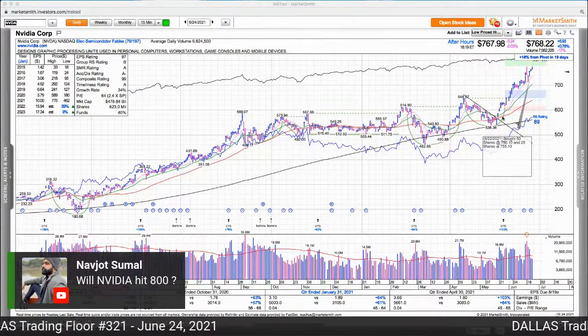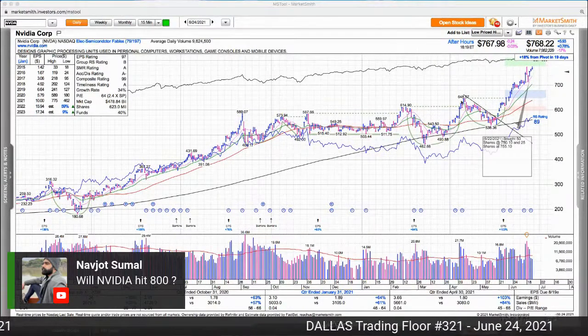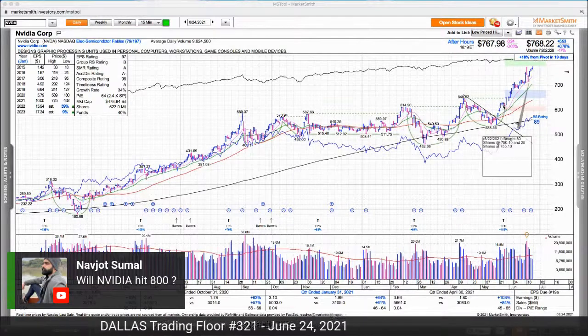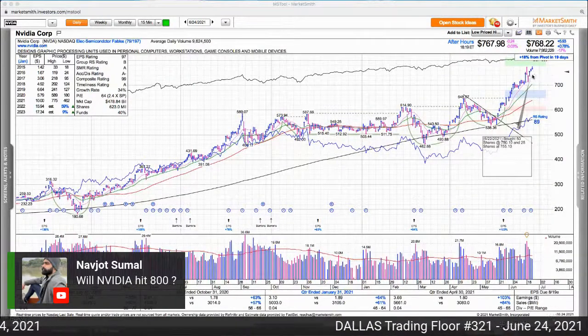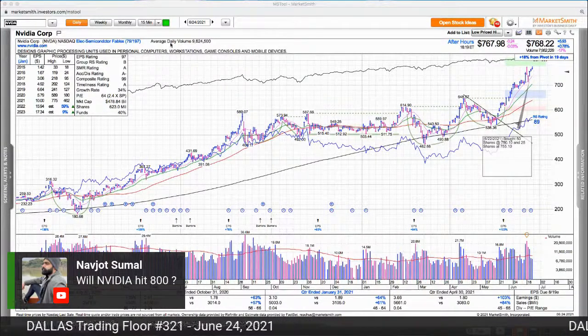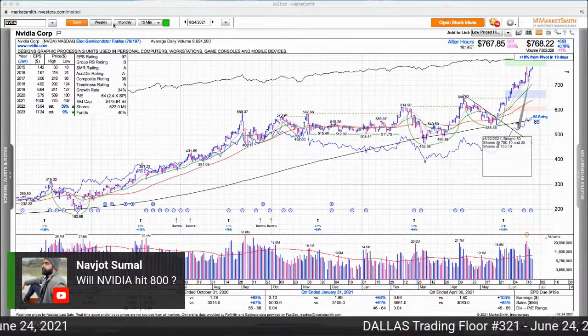Now, right now the stock is extended. I'll be honest with you: the correct buy point was 648. I was buying a little bit below there. I did sell it when we had this pullback, but I got back in with both spreads and physical shares. I do think this one is tremendous, and it's very likely to move. I don't know when it's going to move to 800, but I'm pretty sure it is.